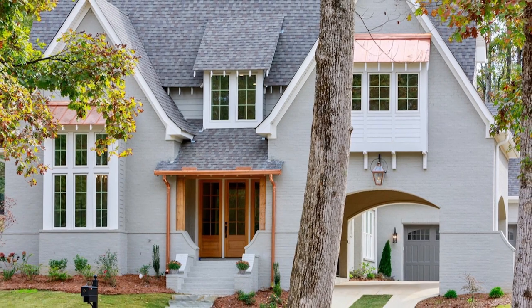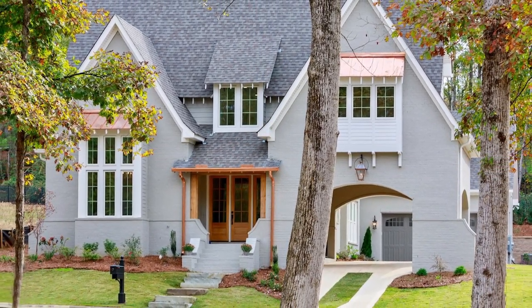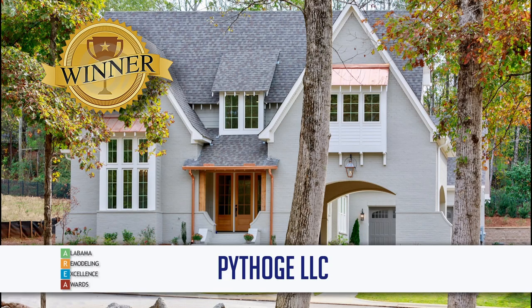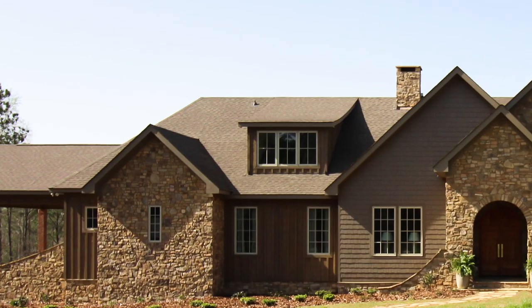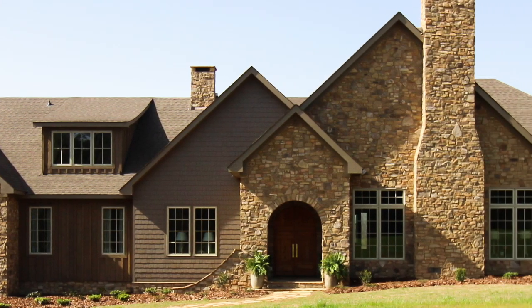This 4,100-square-foot home has exceeded expectations for the homeowners, who were looking to elevate their everyday living experience. These homeowners had big dreams of a custom home they could live in long-term and raise their four children. They arrived at an old English, French countryside style featuring a mix of old and new.